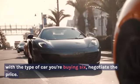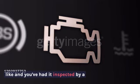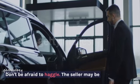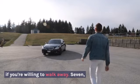6. Negotiate the price. Once you've found a second-hand car that you like and you've had it inspected by a mechanic, it's time to negotiate the price. Don't be afraid to haggle. The seller may be willing to come down on the price, especially if you're willing to walk away.